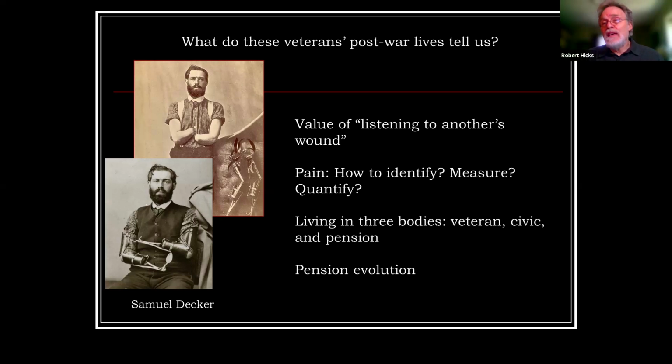We learned from the pension exams, by the way, that in Huidekoper's case, his not wearing a prosthetic limb on the arm got to the point where he couldn't physically do it because a kind of tumor, a neuroma, formed on his stump, which would have prohibited that from happening. But pain, this was the real big question that emerges from the medical point of view. How do you quantify this? How do you pension it? How do you handle it when it changes? Some of the veterans I portray in my book had some very, very bizarre experiences with pain throughout the rest of their lives. But one thing they all have in common is they all existed in three bodies.